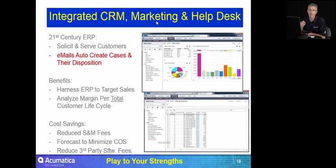Another nice feature about Acumatica is because of these web services and its ability to play to your strengths, you can take emails from your customers. They automatically come to the system and automatically generate a case. So that means that one of your customers has a warranty issue with one of your products. They go to a support URL that you provide them. They generate an email. The email comes into Acumatica, automatically creates a case, and then automatically goes to a support individual in your site's task list.